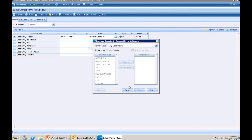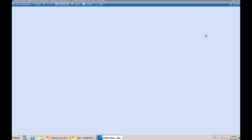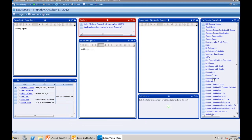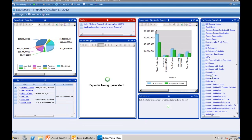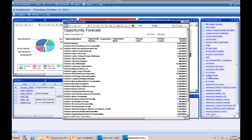and as soon as I've done that, as soon as I hit save, it's now an available report in My Reports, but then it's also added it to that dashboard, that My Reports dash part that we saw earlier on the right hand side over here. So now you can see my op forecast. It's just a quick link to that report. I click on it and it'll give me that same opportunity forecast that I had set up previously.